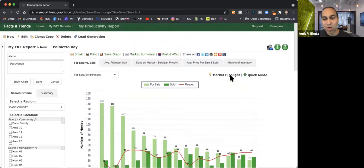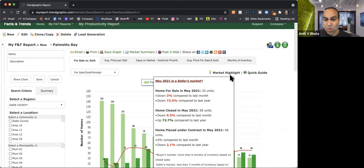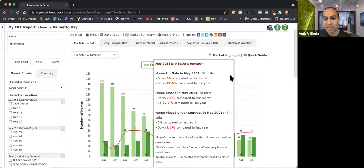So let me look at some market highlights to give you an overview. May of 2021, definitely a seller's market. There's very little inventory. Our inventory actually went down almost 73% compared to last year. Homes that sold went up nearly 73% compared to May of 2020. And homes that were placed under contract were 46 units, and that is down 2.1%, where back then it was 47 pending sales.